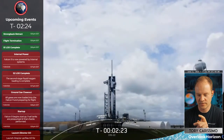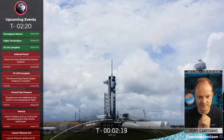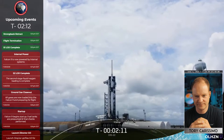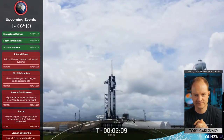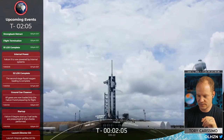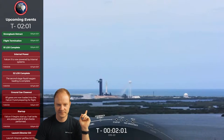SpaceX will do the exact same checkouts on the first stage engines, and that will happen just a few seconds before ignition. Stay away, clouds. Keep those away. We just heard that call out for first stage LOX load complete. Next major activity here will be second stage LOX load complete. It usually happens around the T-minus 2 minute mark, and that wraps up propellant loading for Falcon 9 until liftoff.